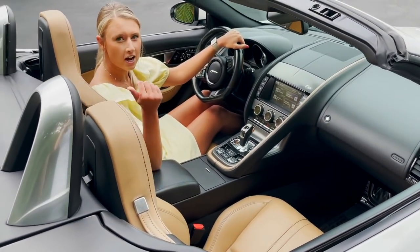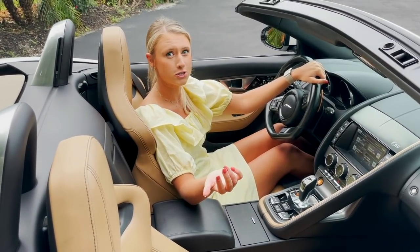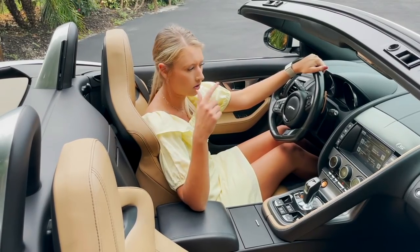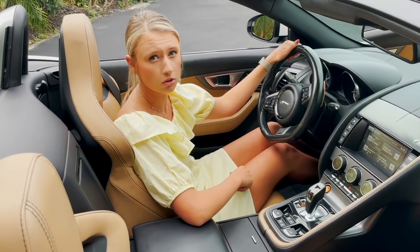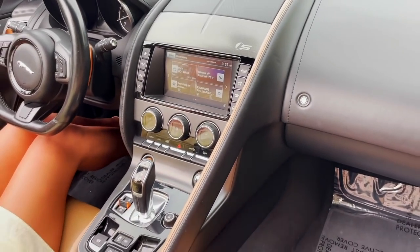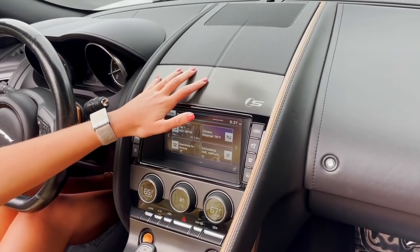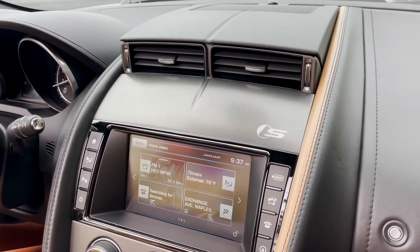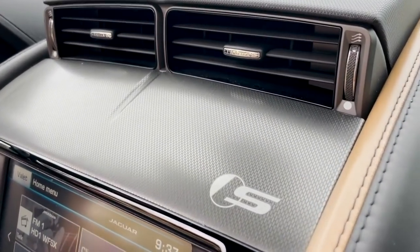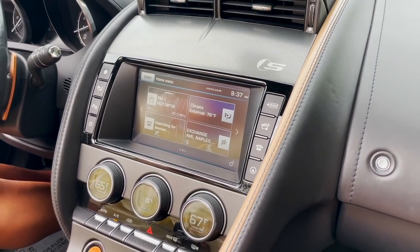So this top, it goes down in 12 seconds, and it also goes down if you're going up to 30 miles per hour. So if you're cruising and it starts to rain, or you see a rain cloud like today, I mean, they're all over, you can still put it up or down up to 30 miles per hour, which I think is really cool because there's nothing like pulling over to put your top up and down. So here you have a super sporty interior, but you still have that luxury feel of a Jag. And one of my favorite things is this pop-up central AC. As you turn the AC on, that pops up. You have the Jaguar badging, which I think is really luxurious. And then you have your S badging again here. Just love this interior. Super sporty.